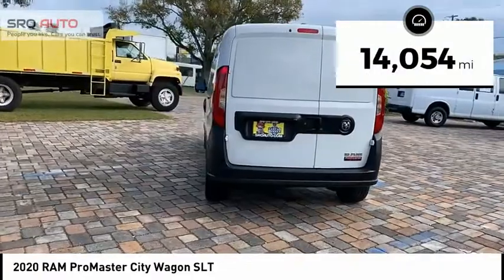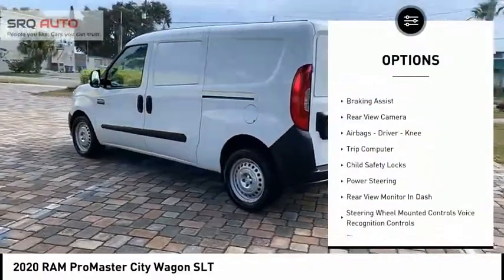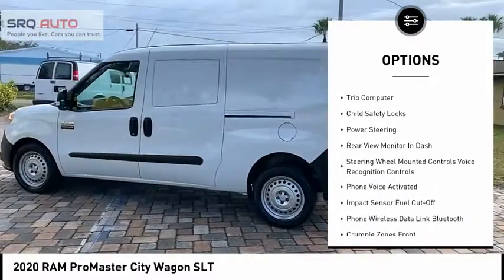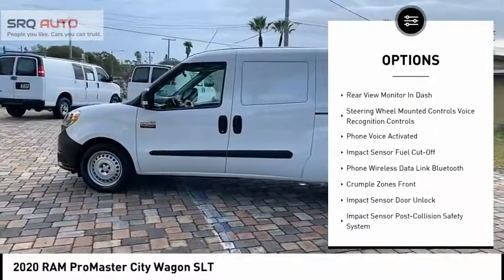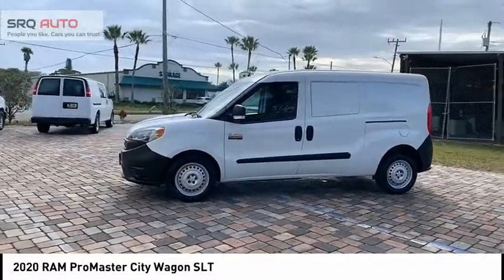Here are some of this vehicle's great options: traction control, stability control, roll stability control, power brakes, braking assist, rear view camera, airbags, driver, knee, trip computer, child safety locks, power steering.